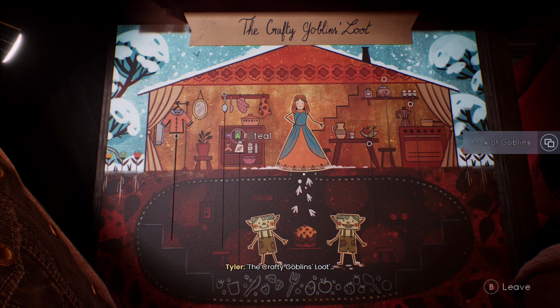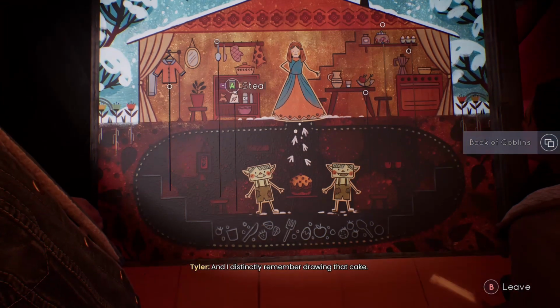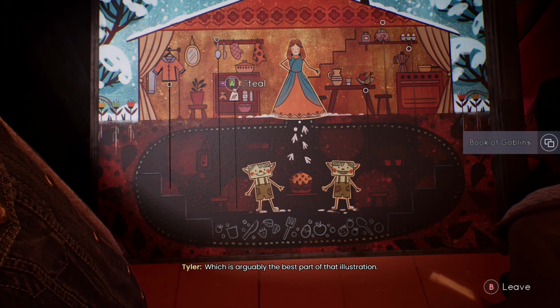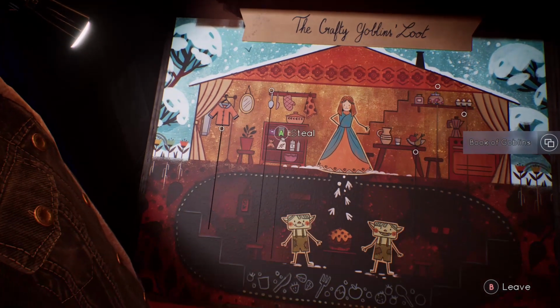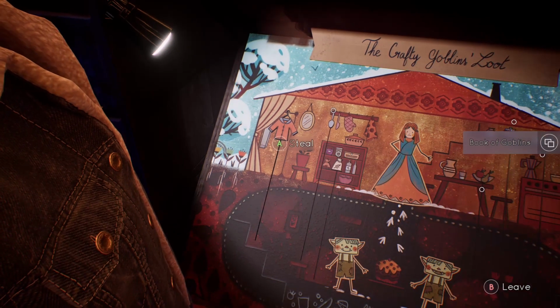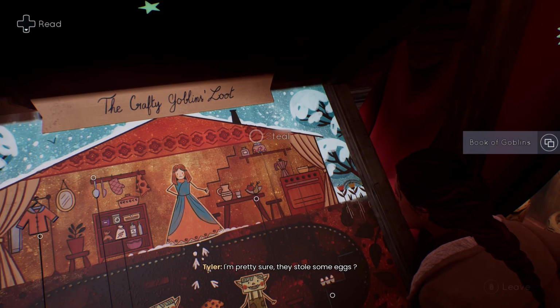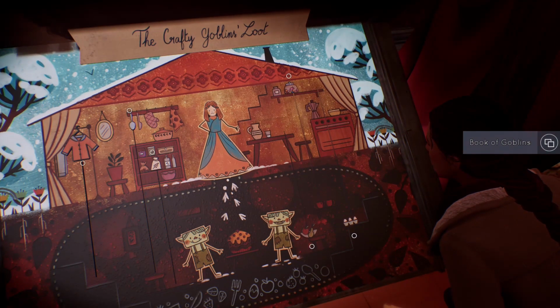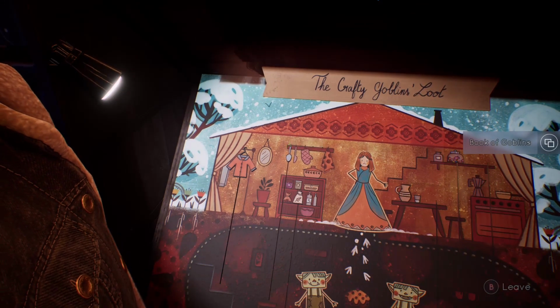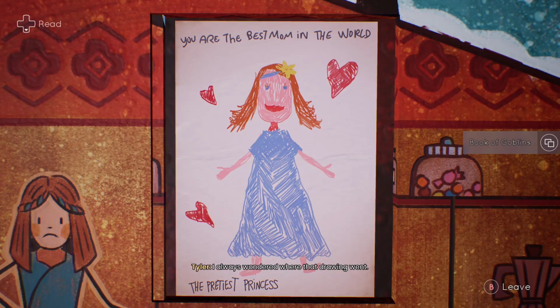The crafty goblin's loot. That's from The Princess and the Two Thieves. I drew the original. And I distinctly remember drawing that cake, which is arguably the best part of that illustration. All right, Picasso. And you probably remember what the goblins stole in that story, huh? I'm pretty sure they stole some eggs. Maybe they took some of the princess's fruit? What if they took some spoons? That's it. I always wondered where that drawing went. She said it was her favorite, and then one day it just disappeared.